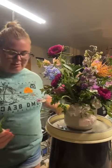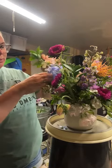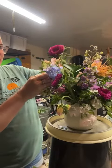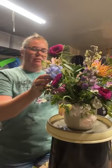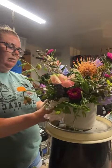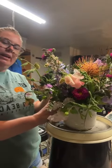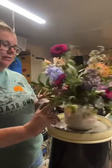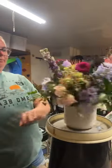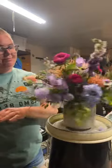Gonna put this in and strip some of these leaves down off of it so it's not so bulky. And maybe not. Let's see. Get it in a spot. There we go. All right. I think I'm done. I think it looks cool.